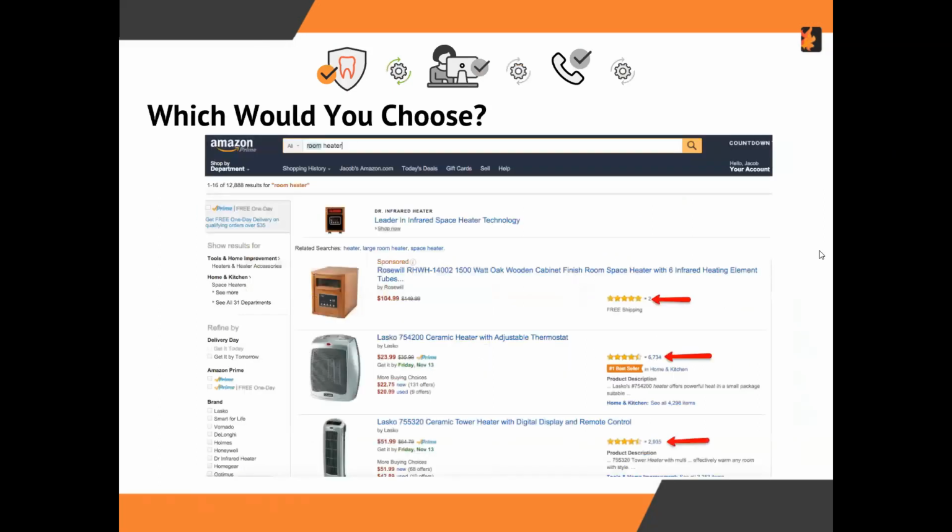I mean, if we just look at something as random as a room heater, right? Compare the 3 reviews here. Which one are you going to choose? Are you going to go for the one that's $105 with 2 reviews? Are you going to go for the one that's $24 with 4.5 stars at 6,700 reviews? You're probably going to pick that second one, right?